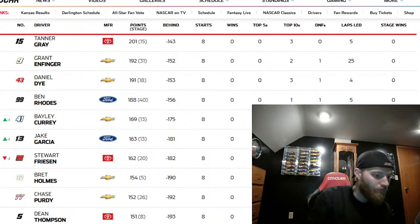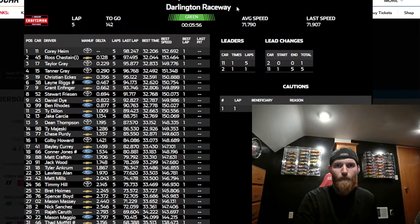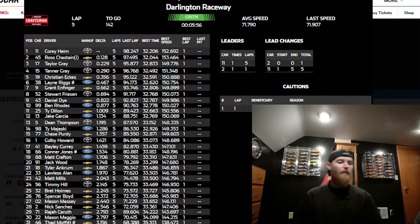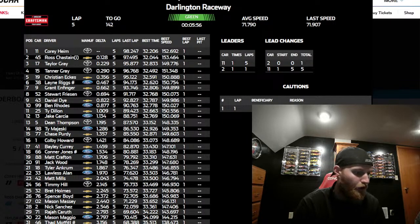Busch wrecked hard into the inside wall. They continue working on that 7 truck. Meanwhile, Corey Heim, Ross Chastain going to restart side by side. Well, we'll try it again. Green flag back in the air. We'll see how aggressive this restart is, knowing what just happened to the best truck driver of all time just moments ago, that being Kyle Busch wrecking off turn 2.